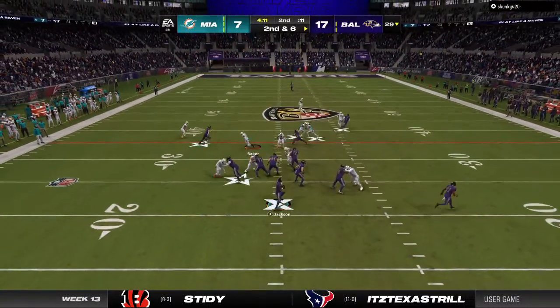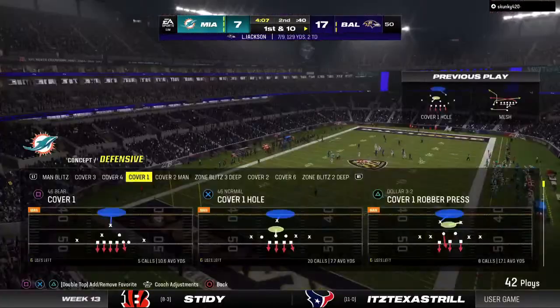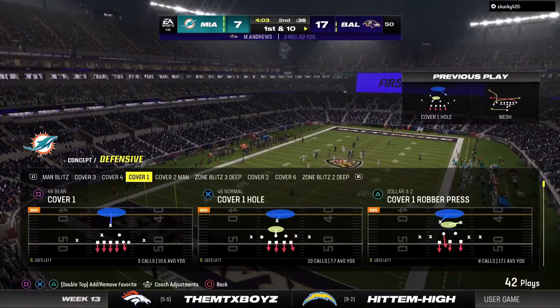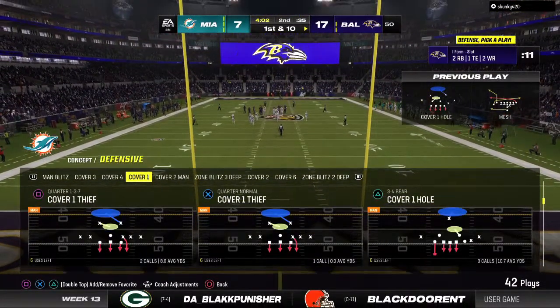Here's Jackson. And this is going to be pulled in by the tight end Andrews. And he'll be taken down, but not before they reach the 50. A gain there of 21 yards.